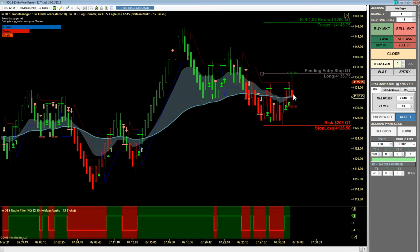Look at that. What an evenly spaced bar. So this is one of these tug-of-war bars, you know, where the buyers and sellers are really trying to sort things out. The buyers take it for a couple of ticks, the sellers take it for a couple of ticks. Oh, now we've actually changed the bar color over. We're into a green bar now.